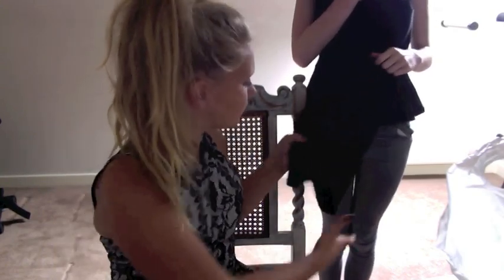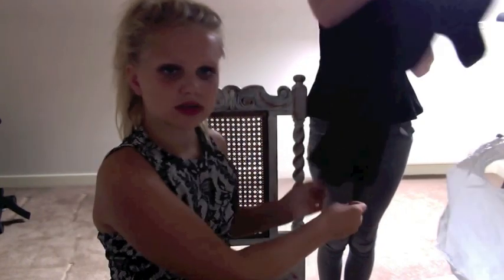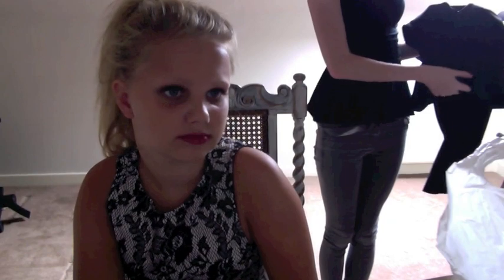I wouldn't want it that long. It's easy to pull up, it's really stretchy. You can pull it up, but if you pull the bottom bit up, the bit where the zip is at the side goes a bit strange. So I would get a size down because it is stretchy and it's really fitted if you get a size down, but if you get the same size, it sort of doesn't really fit.